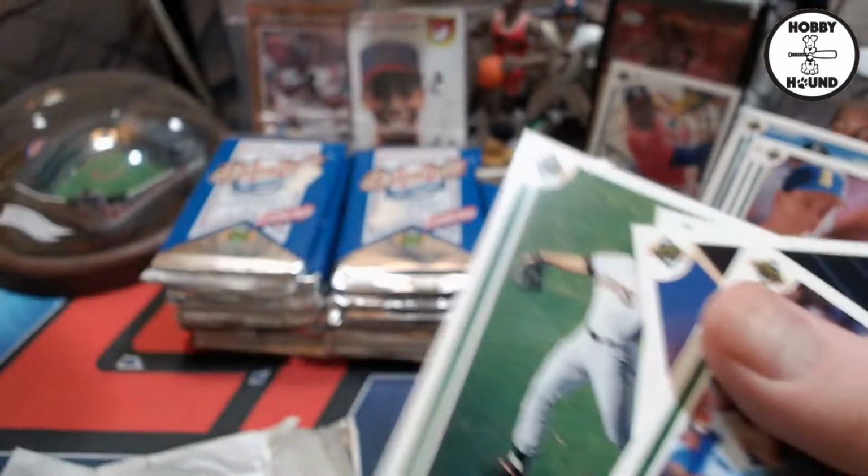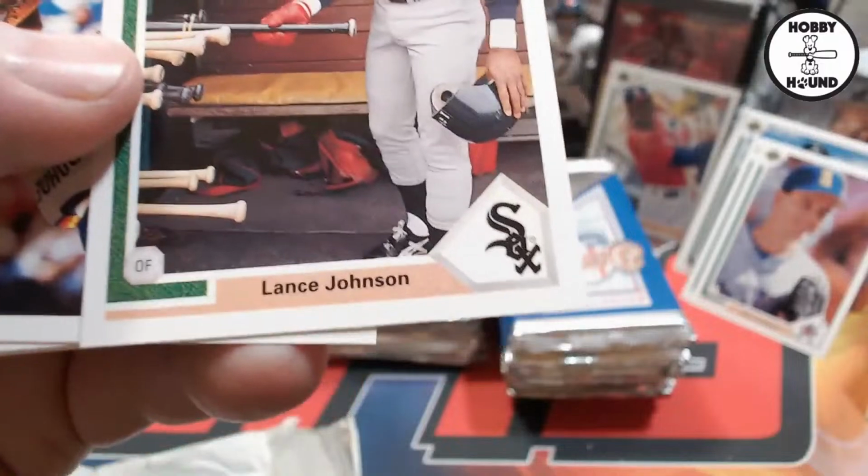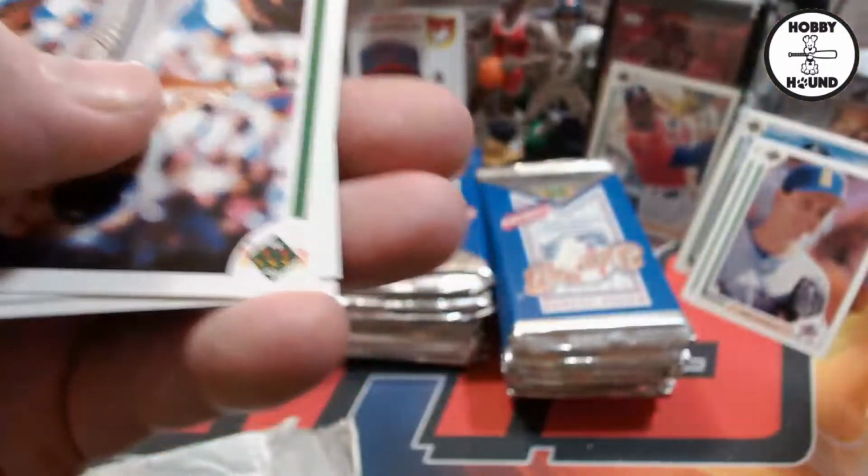Gary Ridis. Another Blue Jays. So yeah, I'm pretty sure it's like 4 of each or something like that, if I remember correctly. There we go. Good old Lance Johnson. Our buddy. Everybody's buddy. J&J.